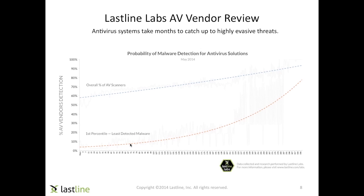And the reason for that is because most of these technologies are based on signatures. And because you can use simple techniques such as obfuscation, you can simply bypass this detection. And that's the reason why you constantly have to update your AV signature database. Otherwise, it makes it even more difficult to detect.